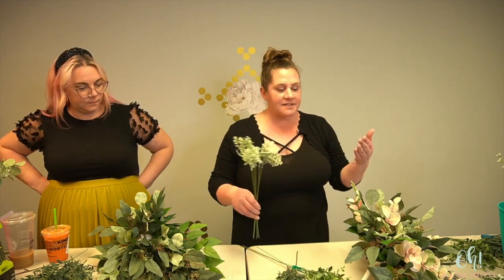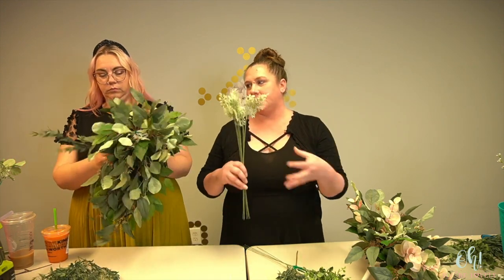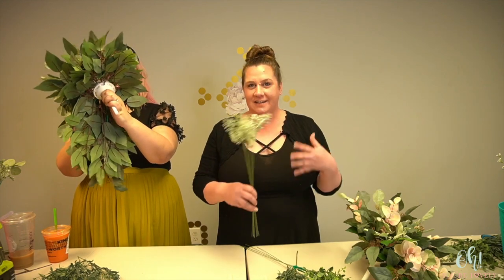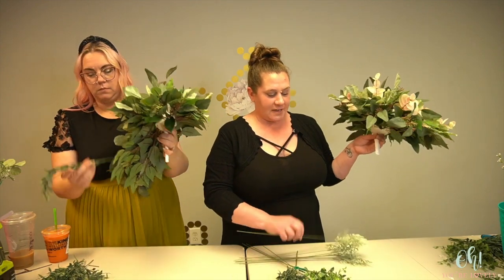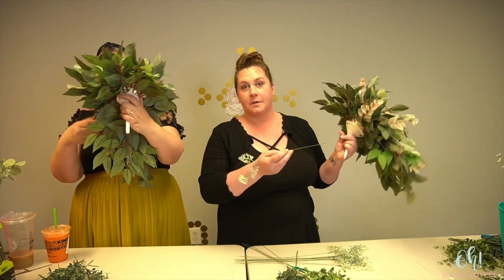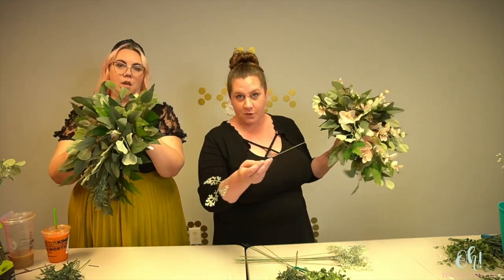And again, you're just going to want that balance. You want to make sure it's throughout, but you can add as much or as little as you want. The idea is just to have some moments of intrigue, some moments that are very interesting in your bouquet. Just like with the other fillers, you're gonna want to measure and then use your wire clippers to cut into place. Stephanie's already started, so I'm going to join her.